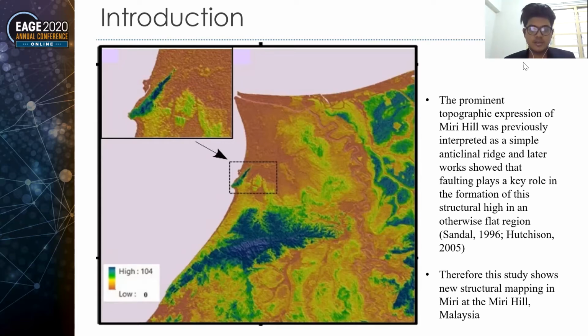is still ongoing. However, our focus today is going to be on the northwestern portion of Borneo Island, particularly on the Miri Hill. Miri Hill belongs to northern Sarawak, and Sarawak is the biggest state in Malaysia. And why we chose this hill is because it was previously interpreted as a simple anticlinal ridge, but later works have demonstrated that this faulting mechanism has played a key role in the formation of this structurally high in an otherwise flat region.